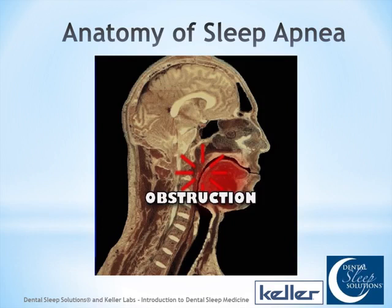I can't tell you the number of patients, Rich, that I've seen that have had a diagnosis and been told to wear a CPAP, and they really have no idea what's going on with them. They just know they have sleep apnea and they have to wear that CPAP, as they usually call it. They have no idea what it does, and I think it's important for them to be understanding.